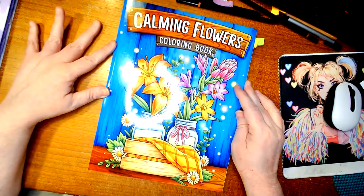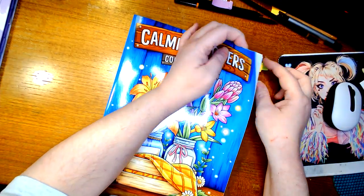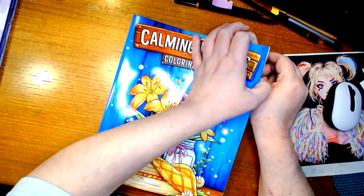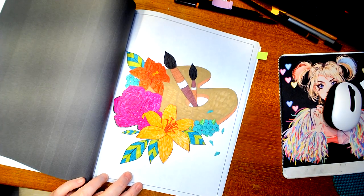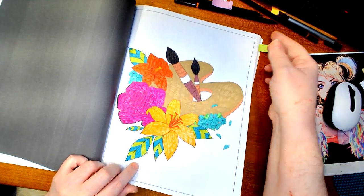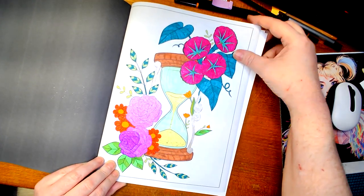Next book is Calming Flowers by Hiroko Katz. And the first picture, if I can get to it. Okay, there we go. This one I had to do for school supplies, and I figured this would count as art supplies. Just a second. Okay, this one here is school supplies. And then the next one I had for an hourglass. And I love how this turned out.